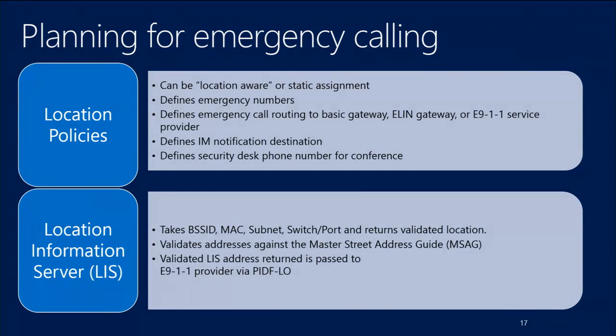And then once those validated LIS addresses are returned, when the user signs in, and we're going to go through some of these 911 flows in a couple of slides, the E911 provider, or actually the LIS service, will provide that back via that PIDF-LO response. But a big piece here, again, is that LIS doesn't have to be just for 911 purposes, right? If you just want to know that John traveled to the UK and wherever he signed in, he's in building 3 at some office, we can provide that information, so you can leverage some of that LIS information outside of E911 itself.